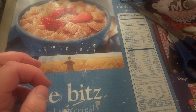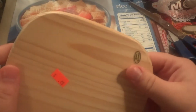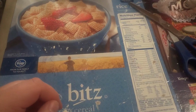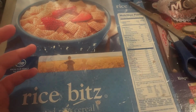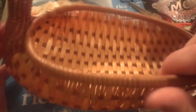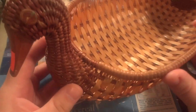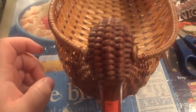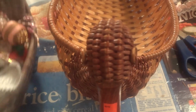And I got this wooden plaque for 50 cents. You can never have enough plaques, in my opinion. I probably go through more plaques than I do anything else wood-wise, and I have a lot of wood. And I found this duck basket for $1. I have a thing for baskets shaped like animals. I only have one animal-shaped basket.